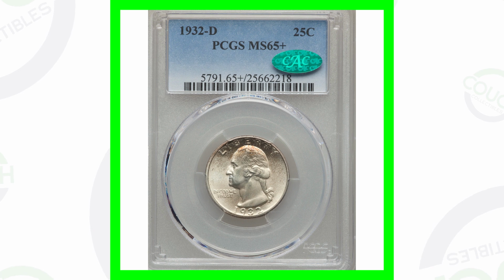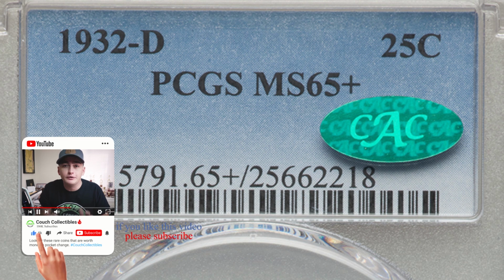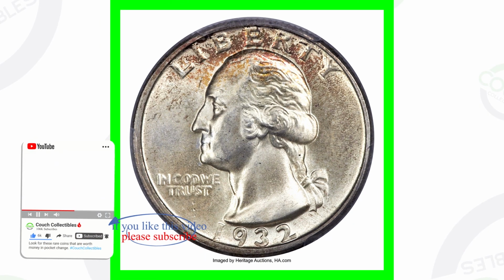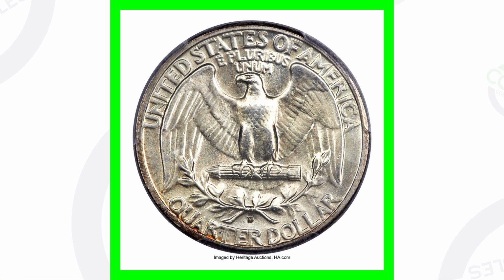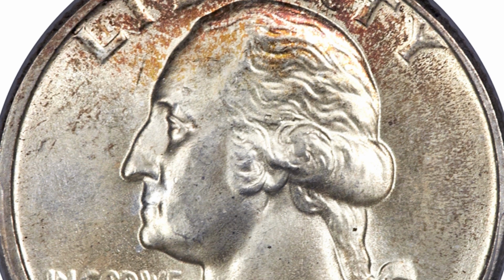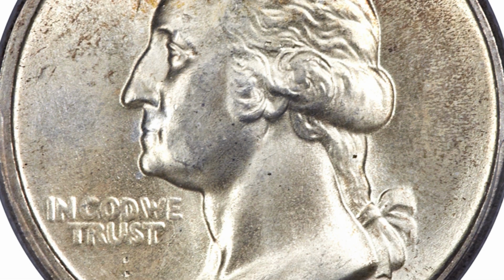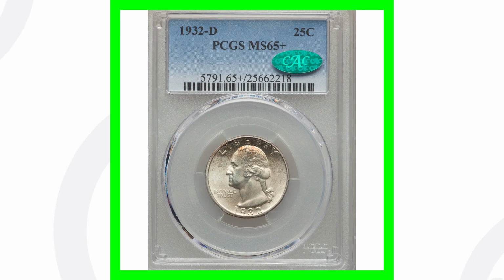But if we look at the high graded version of this coin, same exact coin, but graded at a mint state 65 by PCGS. This coin here sold for over $21,000. So the grade of a coin, of course, is going to affect its value tremendously. We got some nice toning here at the top of this coin on this silver quarter. So always keep in mind that the 1932 can be very valuable if it is in the right condition.